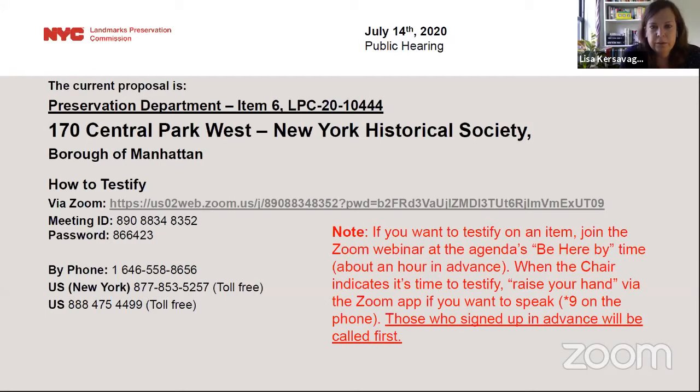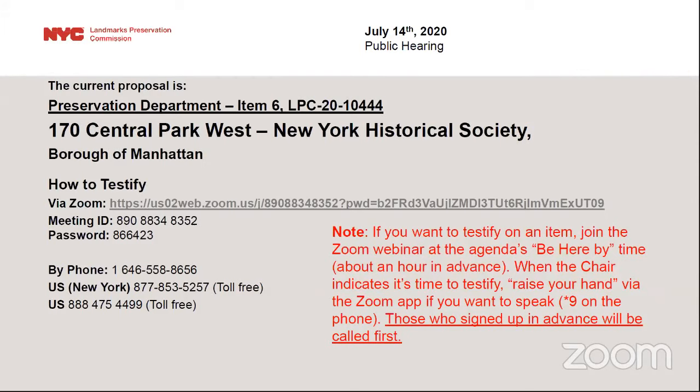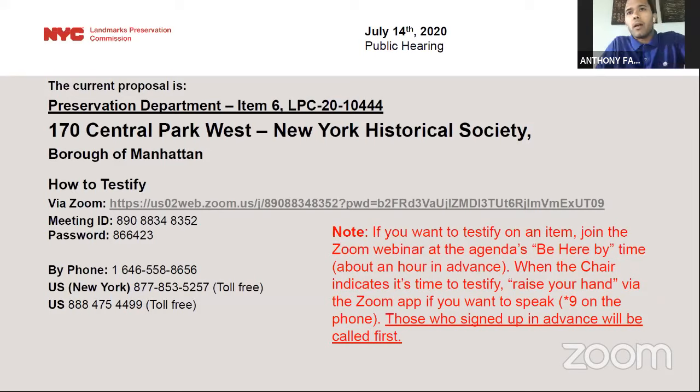Okay, thank you. And Anthony, do we have any written testimony other than letters we may have received from the speakers? So we have 2 other letters in support, including one from the Borough President's office. And we also have 2 letters in opposition from members of the 77th Street Block Association. Everyone else who submitted written testimony has spoken. Okay, all right, thank you.